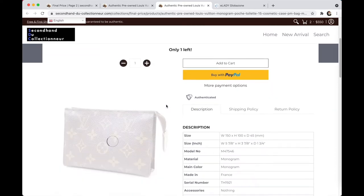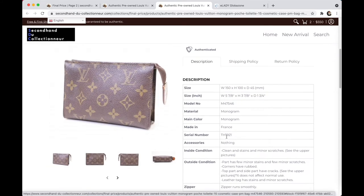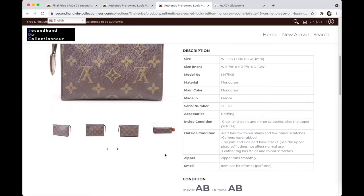The last one is a cosmetic pouch, made in 1991 from France. No accessories, clean and stains. Part has minor few stains, few minor scratches. Corners have rubbed. Top part, side part have cracks. Oh no, where is that?